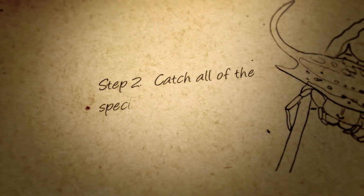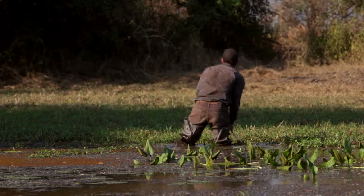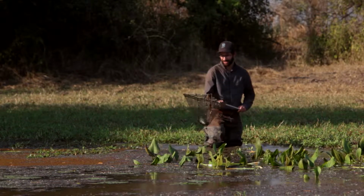We're going to capture all the animals in the pans using a net, using traps, using our bare hands. Woo! Catfish.